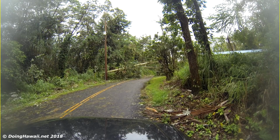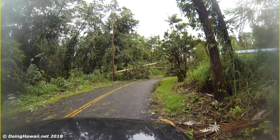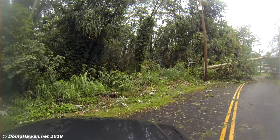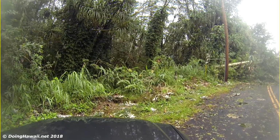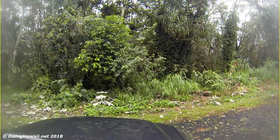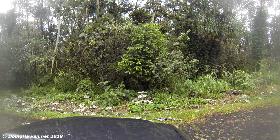Oh, I want to talk about this being the final edition real quick. Basically what this means is that the Kilauea Eruption and Leilani Estates Update series, I'm discontinuing it. This is the final edition of that series. However, I will still be covering the volcano. However, the format's going to completely change, and it'll be a new video series that I'll be producing for y'all.